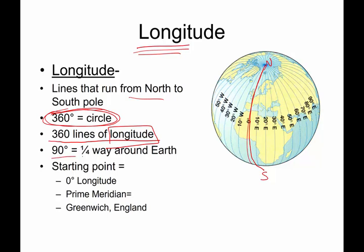If you go one quarter way around the Earth, it is a 90 degree swing. So 90 degrees away is kind of where we are on planet Earth. 180 degrees is the international dateline on the backside of the Earth. And then the 270th line of longitude is somewhere in Asia.